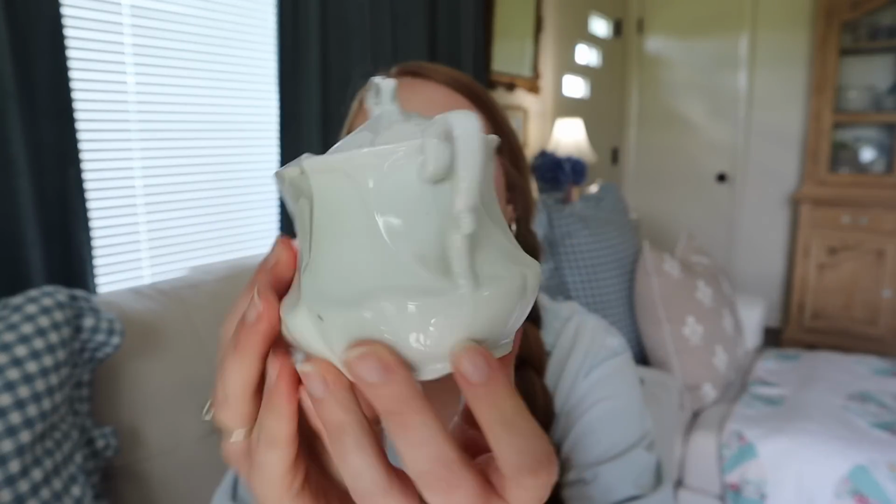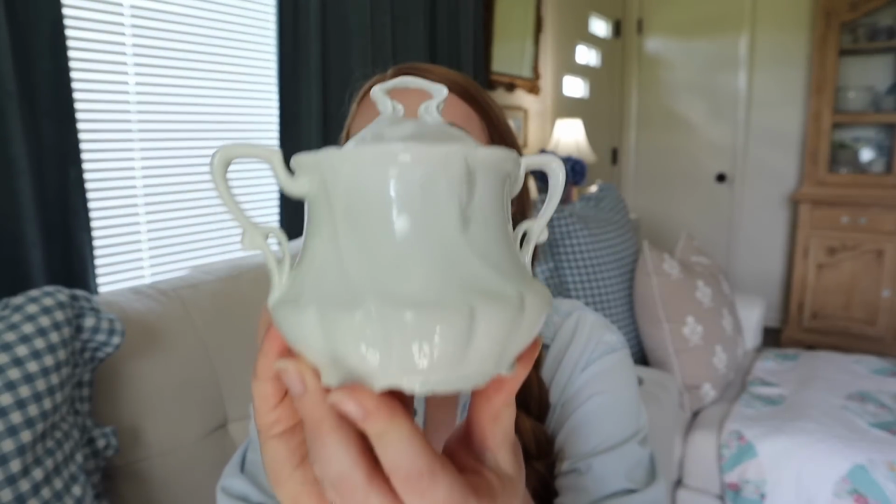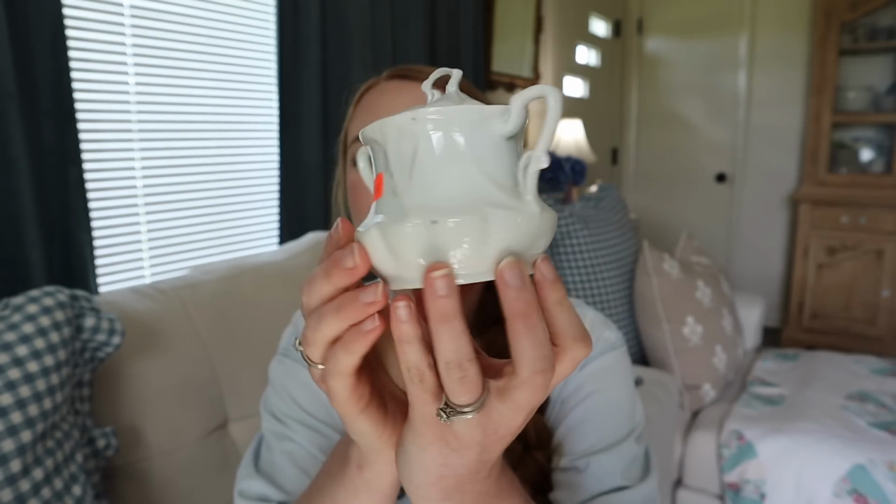And then this next find is from St. Teresa's as well. It's this really pretty little sugar dish or sugar bowl with the lid. It has so many pretty details. It was $2.99.